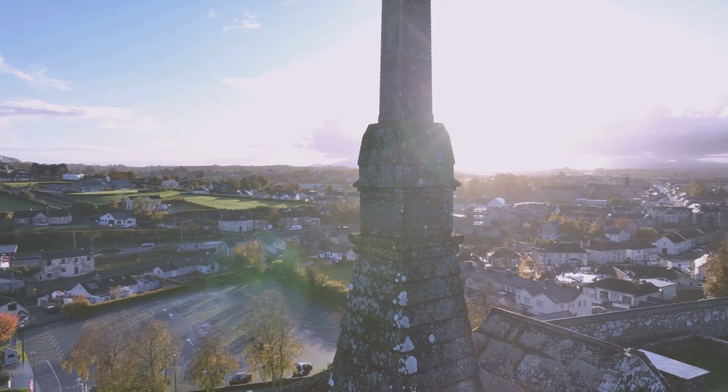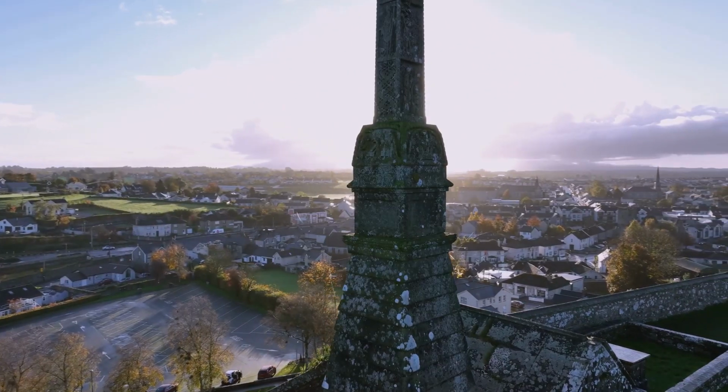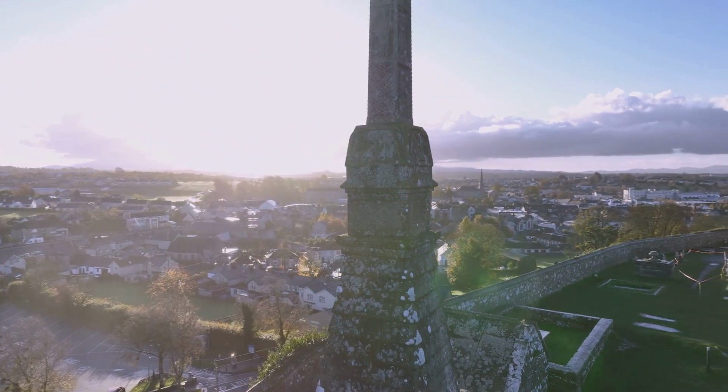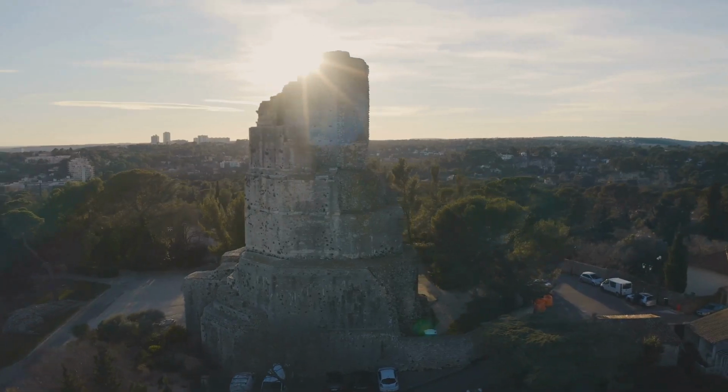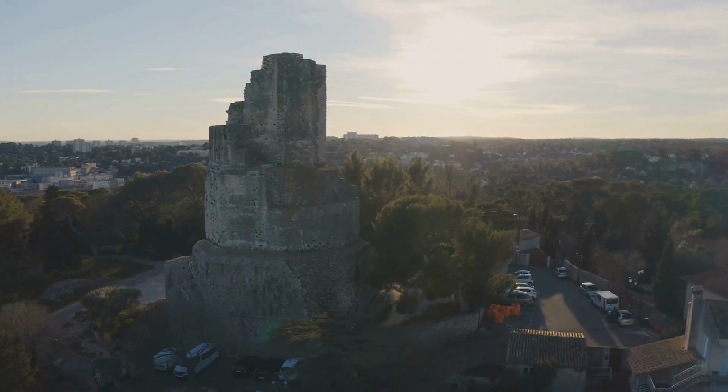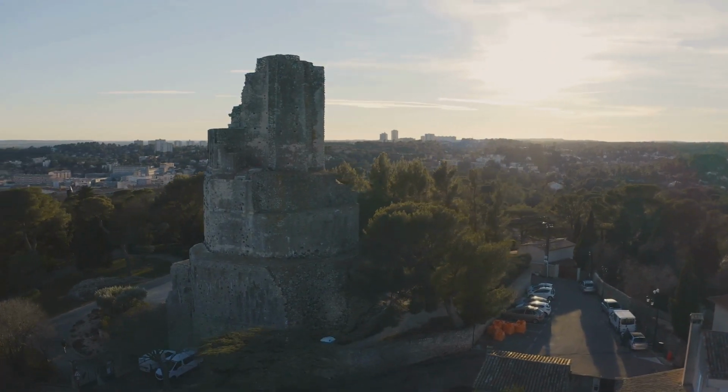You can feel the history here, you know? Every brick, every stone has witnessed centuries of change, of growth, of evolution. It's like stepping back in time. Walking around the Qutub Minar complex, you can almost hear the echoes of the past, the whispers of history.